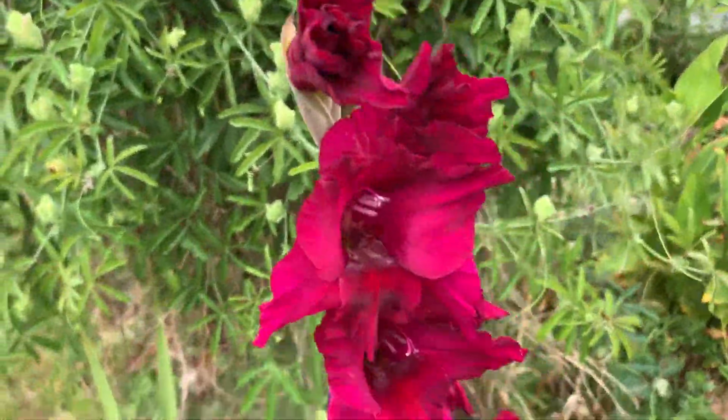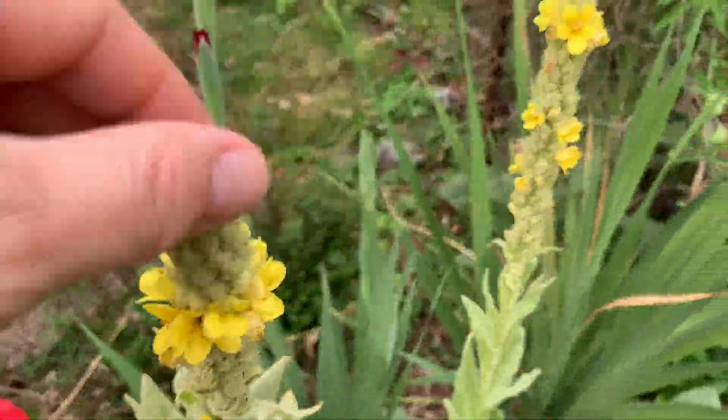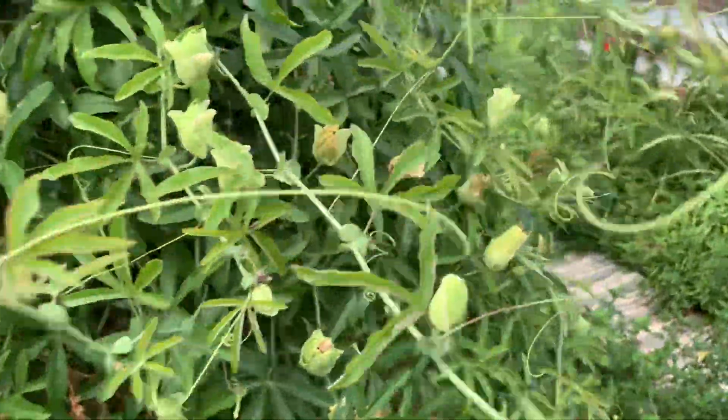Isn't he stunning? Just love it. More mullein. I really got to get out here and get those flowers today. So we've got rain predicted for this evening, and I'm really hoping that we'll get it.